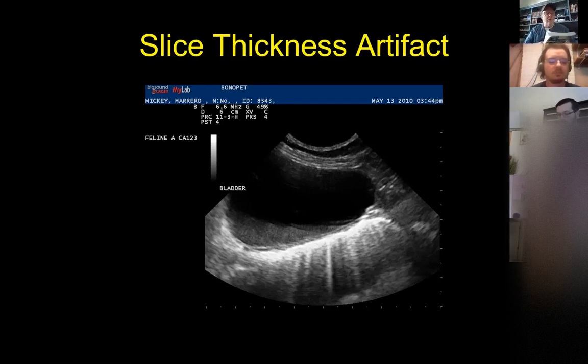The end result is slice thickness artifact, and typically you'll only see this for the most part in the region of the urinary bladder or gallbladder, something that's fluid and round. So I get a picture that looks like all three: anechoic fluid, bladder wall, and debris-looking stuff inside the bladder. But realize that there's a good chance that debris is artifact, caused by slice thickness artifact.